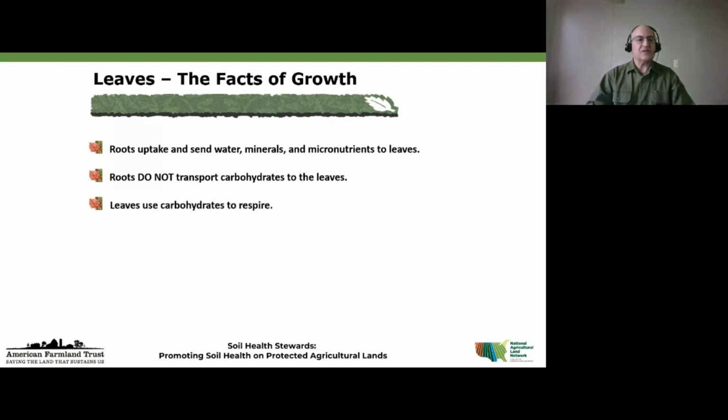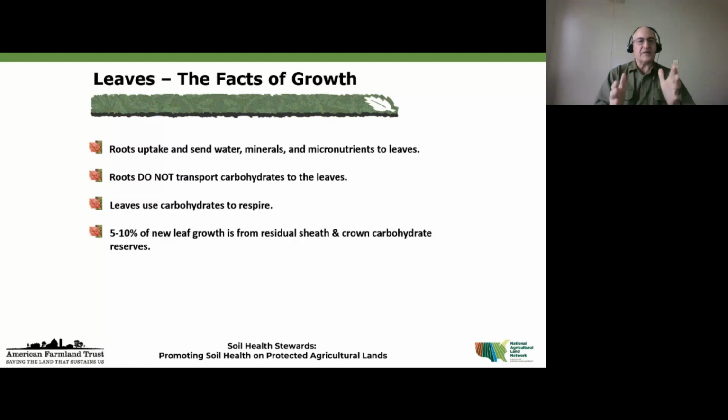All right, but it's also true the above ground plant, the leaves, need those carbohydrates to respire. All living things respire. They need energy to do that, and they need to get it from somewhere. Where does it come from? What they found, in perennial grasses, is that 5 to 10% of new leaf growth, either after a grazing event or in spring growth, when growth initiates in the spring, is from the residual sheath. If you think of a grass plant, there's that sheath at the base that wraps around the stem, the upper part of the crown, and also from the nodes, grass nodes.